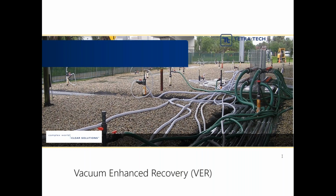So if you have a geology that's pretty tight, where the hydraulic conductivity is low and there's a lot of clay in it, the only form of remediation is excavation and offsite disposal. This technology may be a viable alternative because it applies a very high vacuum. Next slide, please.